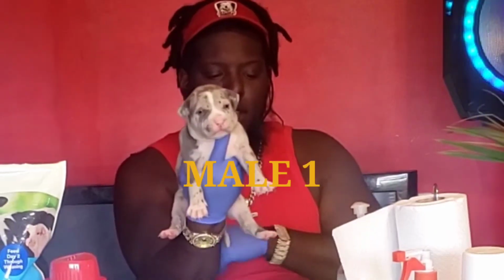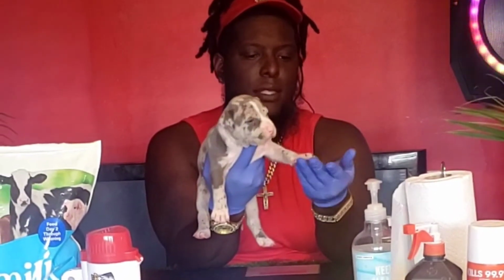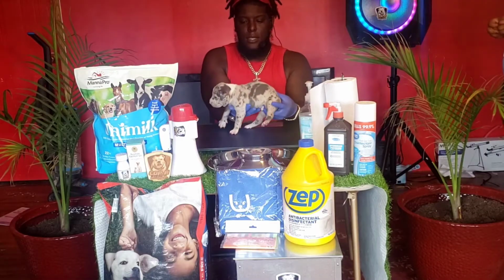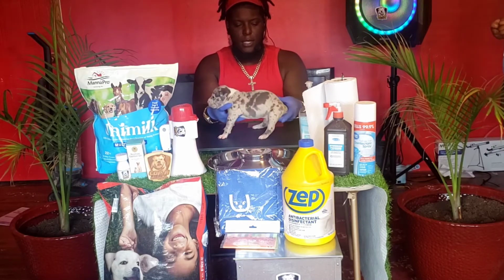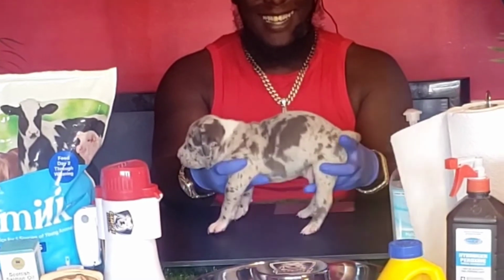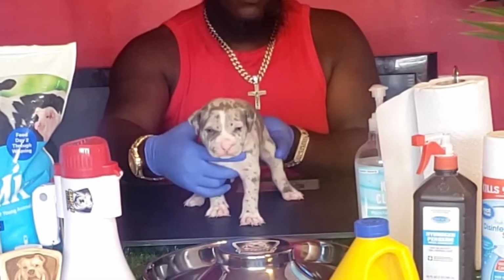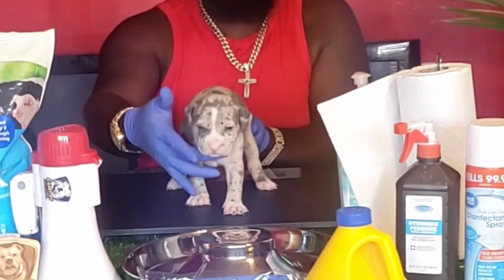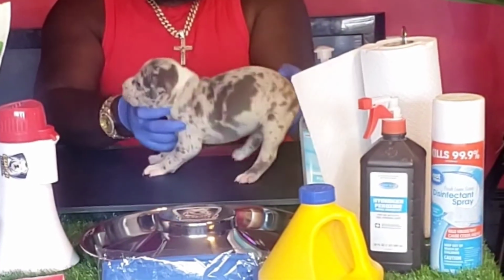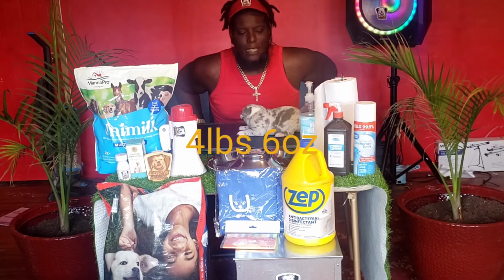This is male number one. It is time for them to get their nails cut and stuff like that. But like I said, I put the gloves on so you guys can see contrast. They're a little bit scary right now. So, full tail. Just stay tuned, guys, and keep watching so you can see the chest on that boy. Very compact. This boy is coming in at 4 pounds, 6 ounces, guys.